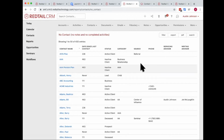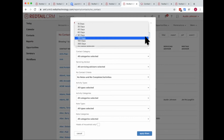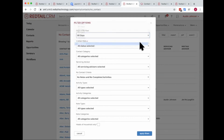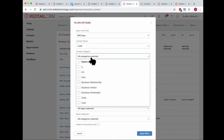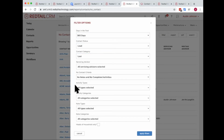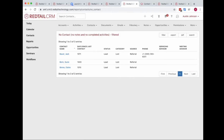And so what we can do is set our filter option here for clients that might have been former no's. So I'm going to set it for a year out here. And let's go contact status, lead, contact category, lost. So these are all of these former leads in my database that for whatever reason were not interested in my services. And so I can go ahead and apply this filter and it's going to give me a list of maybe potential prospects that I can reach out to, where it's been a while since I've talked to them.